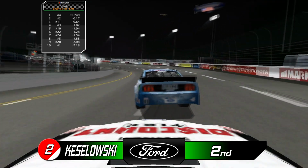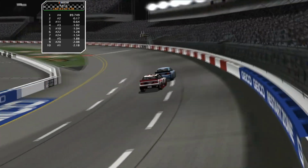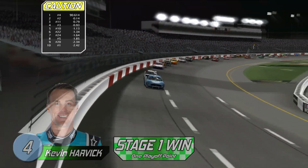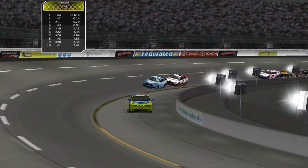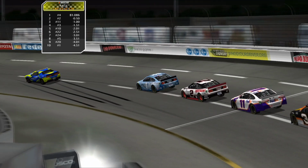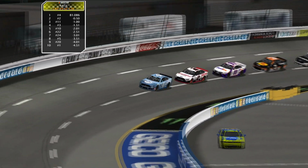Coming to the end of the stage here, riding along with Keselowski, trying to get through, but could not do it. Harvick just a little better through the corner, and Harvick will take stage 1 over Brad Keselowski, but I think Brad definitely showed that he is here, and he means business. The 2-car once again quite good at Richmond. He's definitely got something figured out here, but it'll be interesting to see how it goes.